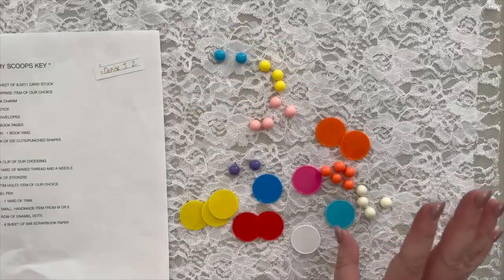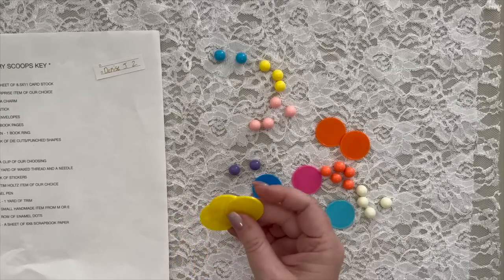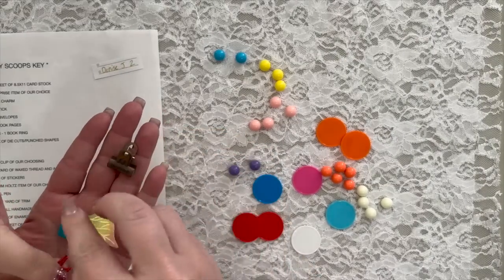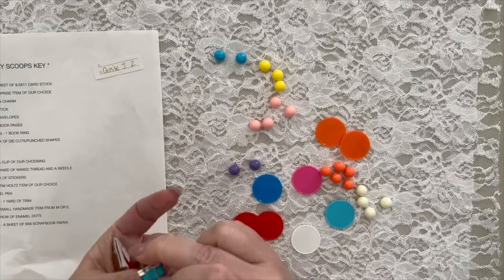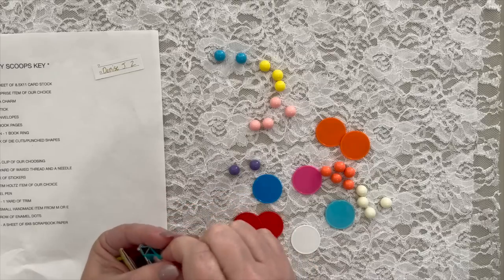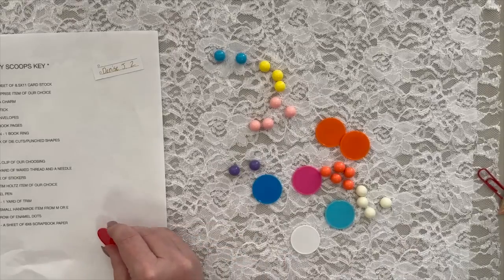All right, Miss Denise. So you got a lot of stuff, sister. 3 yellow chips, and that means clips of our choosing. So you get 3. So Bethany has picked you out a Prima clip, a leaf topper clip, and then this is one of those pin loop clips that you put on the edge of your page like so, and then your pin or whatever goes down there. So there's your clips.